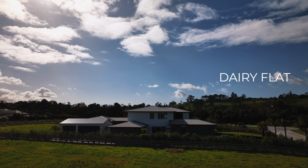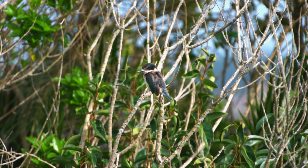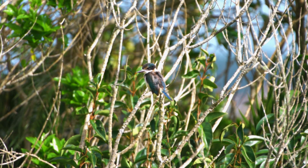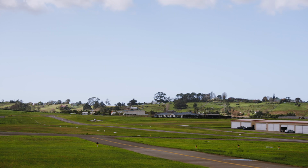So 6 Throttle Close is situated in the heart of Dairy Flat. I'm a bit biased when it comes to Dairy Flat. I live in the community. All my kids go to the local Dairy Flat primary school as well. And it's an absolutely magic spot to raise a family in.